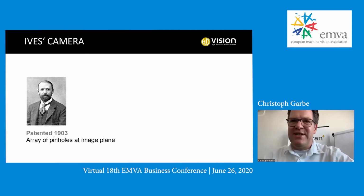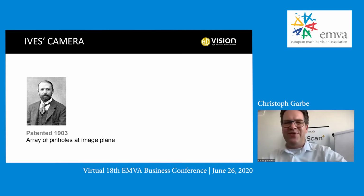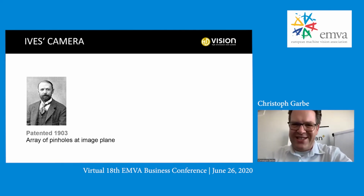And this has been done by Ives in his patent of 1903. So we want to talk about the future or the new advances, and we look back into the distant history. Over 100 years ago, Ives developed a camera which was an array of pinholes, which he used then to take images and capture visual information or capture 3D information with such a system.